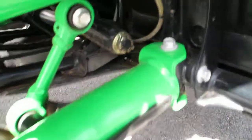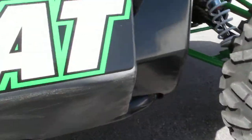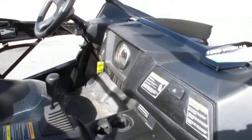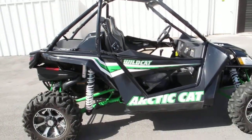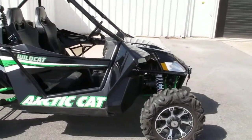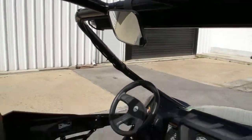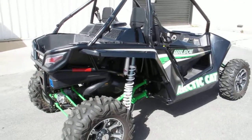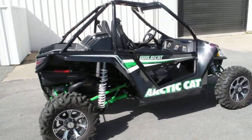There's no corrosion. The bolts still have the gold anodized plating on them. On this side there's a few little scrapes, again from being in the rocks in Moab. But it's a beautiful unit. We got it priced to move. It has a winch, it has a light bar, it's also got a rear view mirror. So basically you got power steering, 1000 cc's, Bighorn tires, lots of good upgrades. It's trail ready, it's ready for your next adventure.